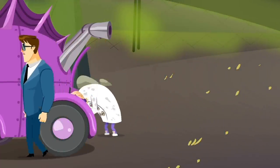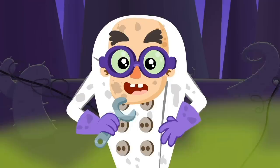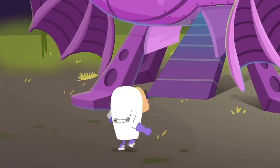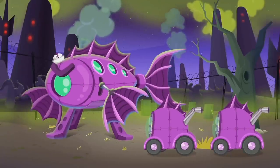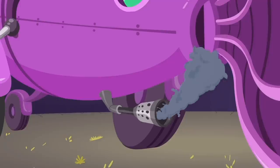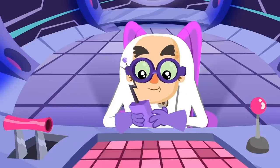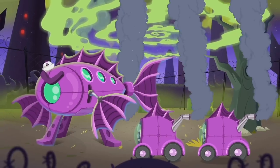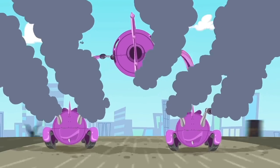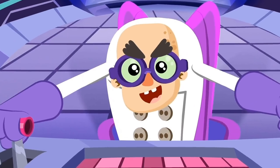What is Dr. Spooky doing? Oh my gosh, what is that? I've never seen anything so greasy and disgusting. Now what? What's that remote control for? The more he turns it, the more smoke comes out of the exhaust pipes. Look at all the pollution Dr. Spooky and his gang are causing. And now they're going to cover the whole city with their horrible toxic clouds. This is terrible.